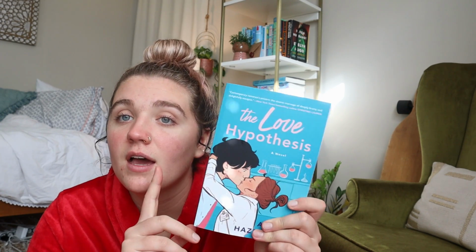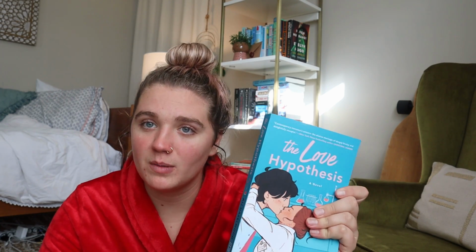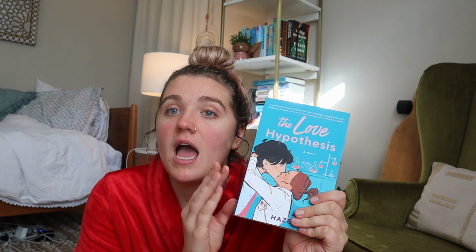Then the next book and the next step in my skincare routine, The Love Hypothesis. If you're on BookTok or just in the book world, everyone read this book this month. It was so good, one of the top books that I've read in such a long time. I gave it 5 out of 5 stars. One of the few books that in the first 3 pages, I was instantly hooked. Allie Hazelwood does such a good job with this.